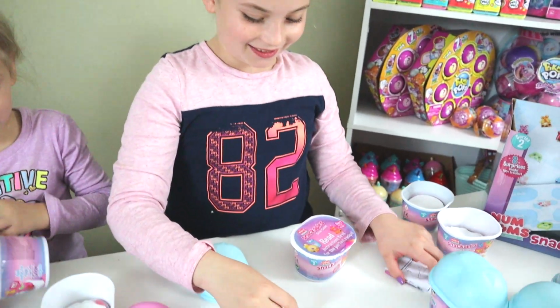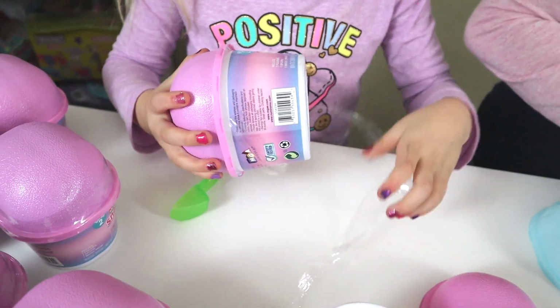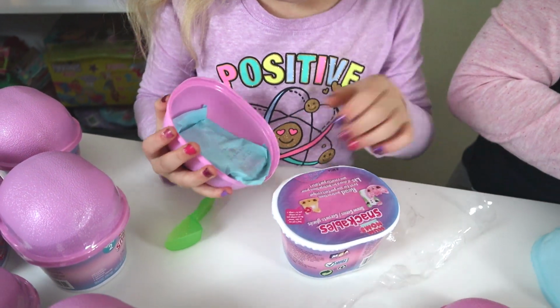Spoon. Wow, I didn't know they made that. I know. That's pretty cool. That's the fun.